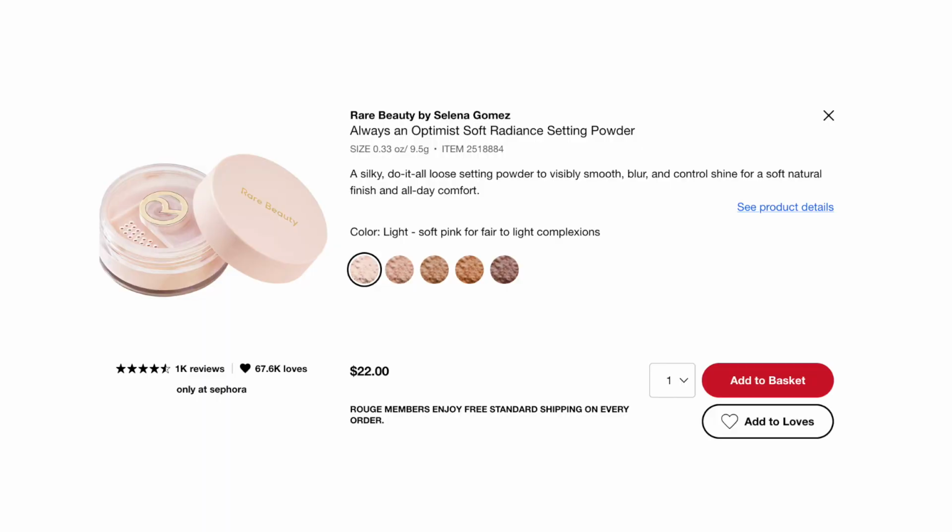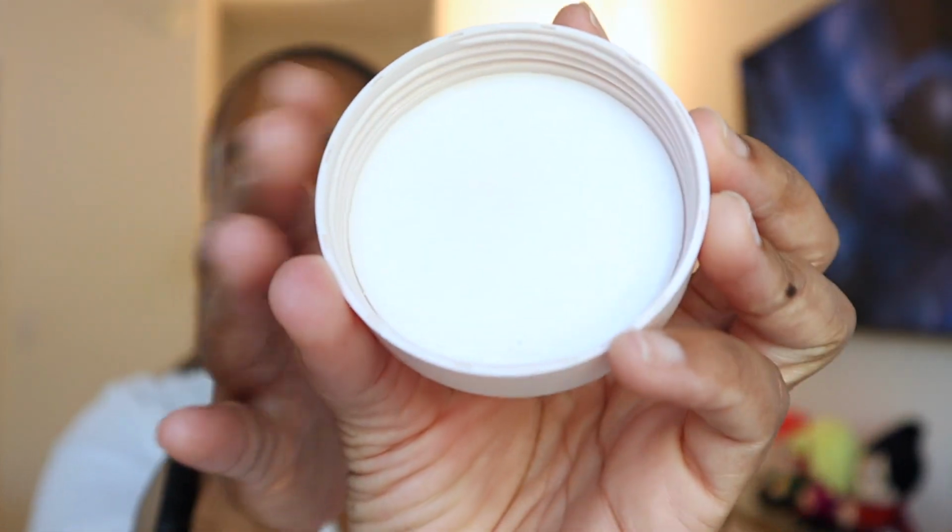My loose powder pick, or just powder in general, is from Rare Beauty. I wear the shade Light. This is their setting powder, and it has a pink tone to it. Again, this has become a favorite. I don't know if you can really see it, it's so fine in there. But this powder is so soft. And I love the clean powders that do not have talc in them. To me, it works better. It looks better on the skin. It becomes one with the skin.